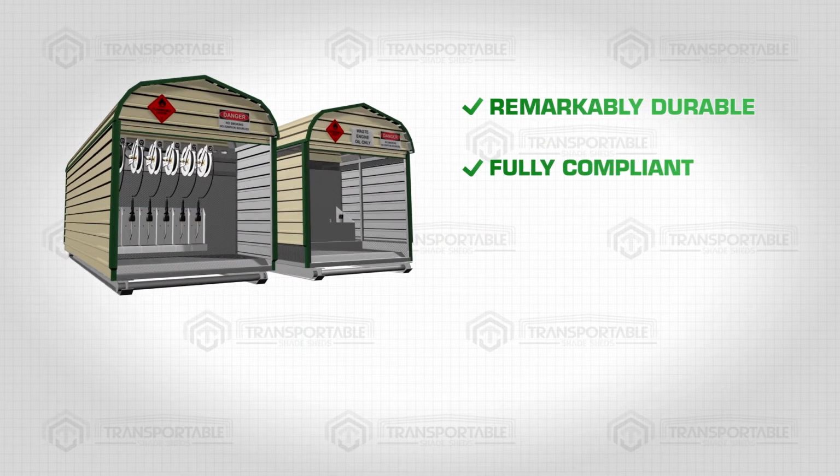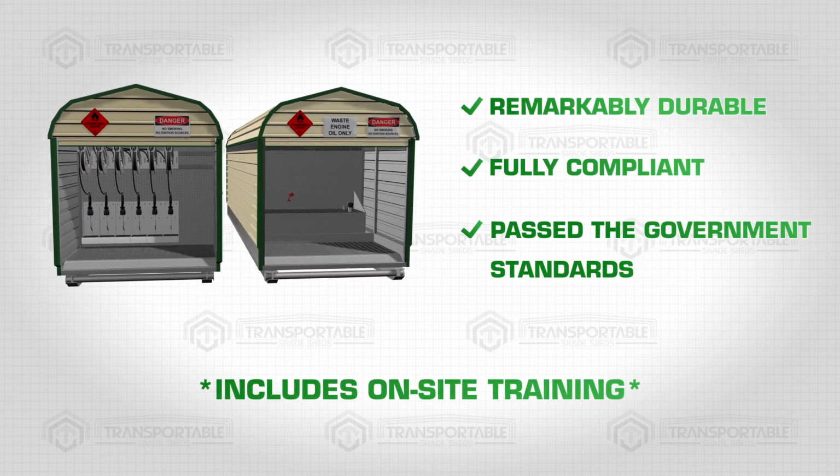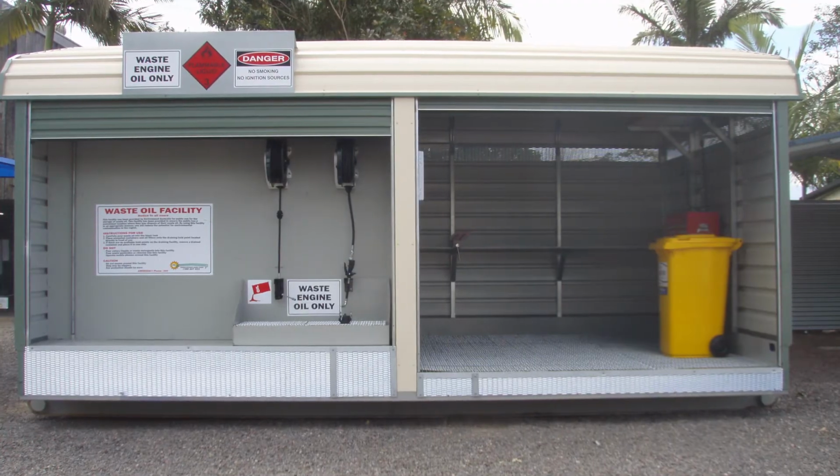Remarkably durable, fully compliant, and past the government standards, delivered to your site fully assembled and ready to use. Our product is fully customizable and can be built to suit your specific requirements.